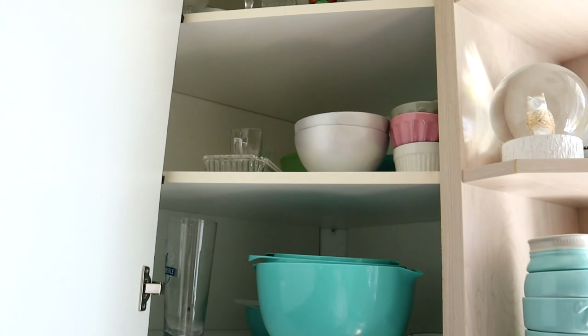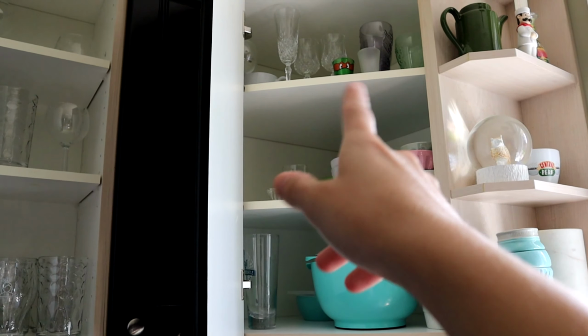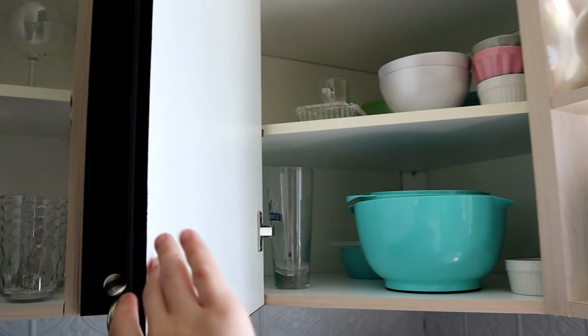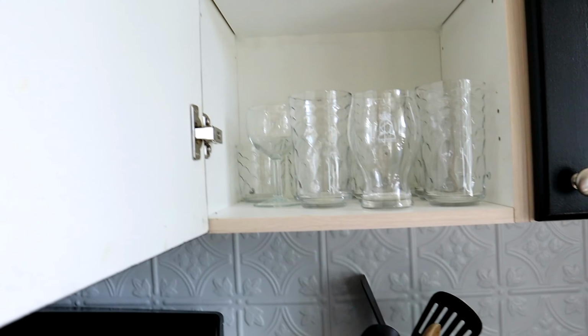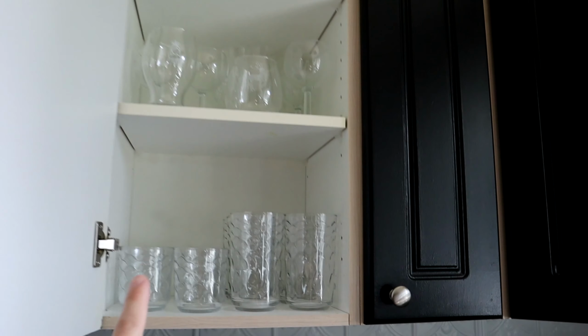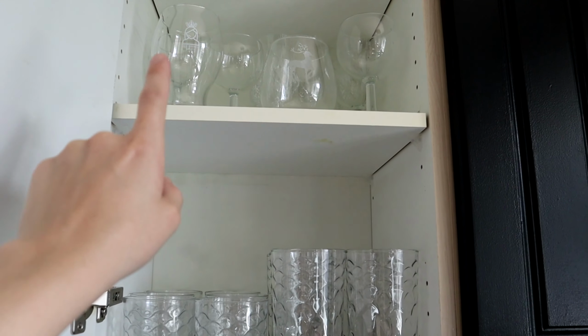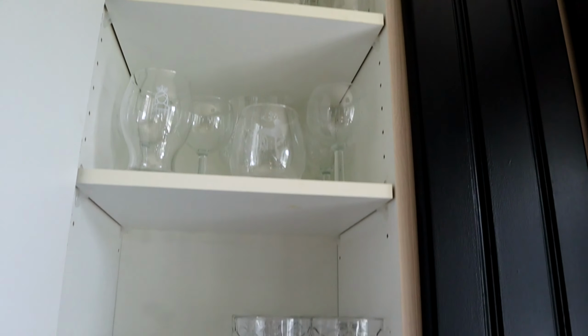Yeah, I know. And then I need to go through all of this and get rid of any of the drinking glasses I don't need. And I also need to clean up the actual cupboards themselves. So that is next. I ended up organizing all of our glasses. So I have our everyday glasses, our drinking glasses, and then more everyday glasses up there.